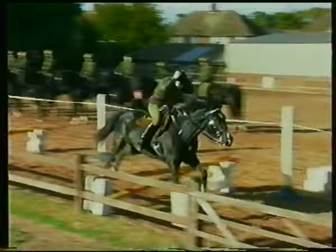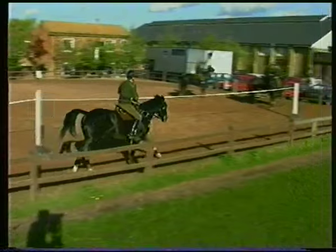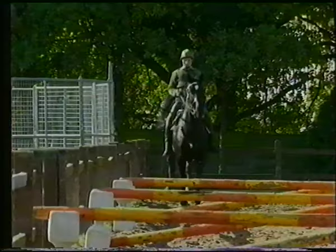Leg, come on, leg! Yeah. Confidence, sir, get your hand up. Come on, sir, you're not in Leicestershire now.